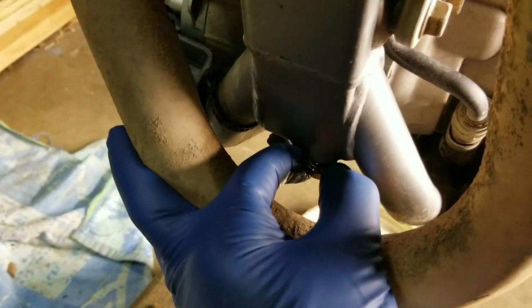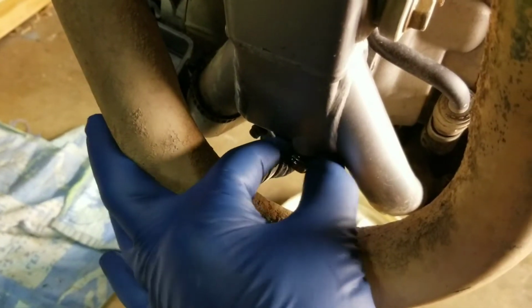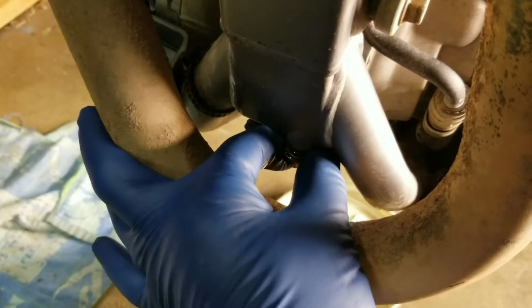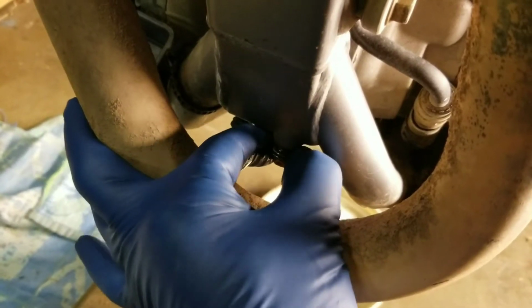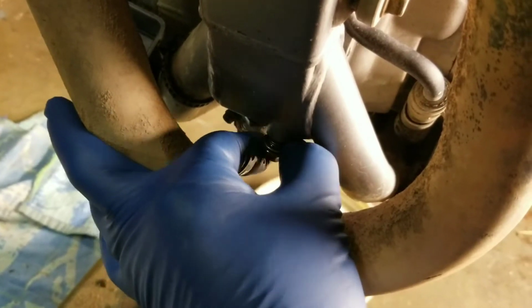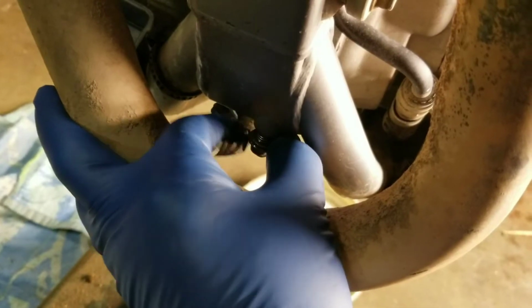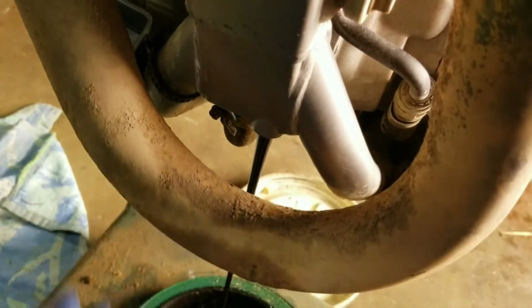Okay, well, now I can pull that plug out and drain the oil. Let's see if I can do this without dropping the bolt. Come on. Drum roll. And, oh, come on, it's longer than I thought. Feels like it's ready. Come on, there we go. All right. Oh yeah, that oil looks pretty dark.